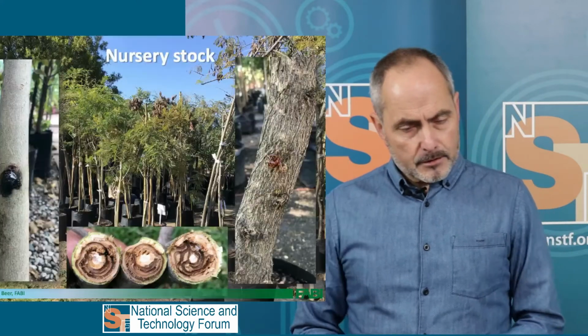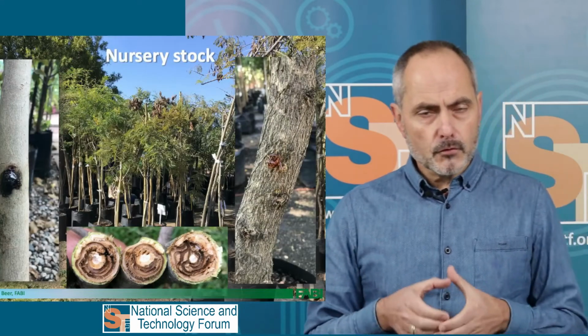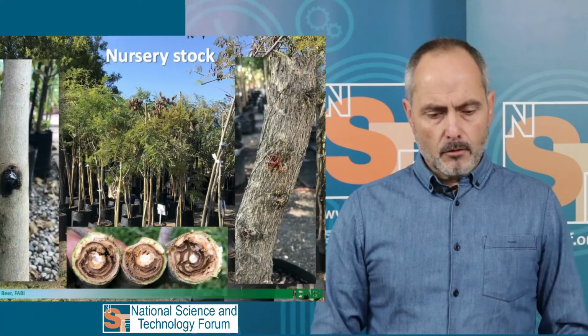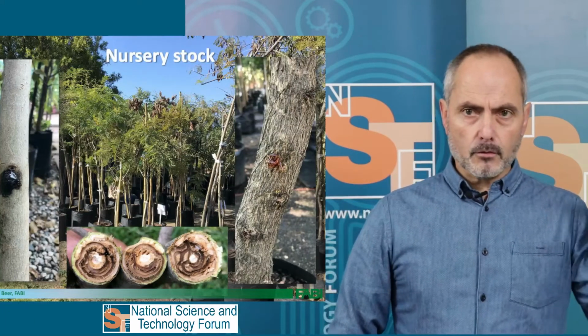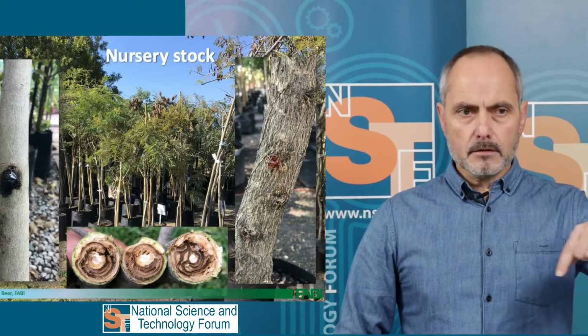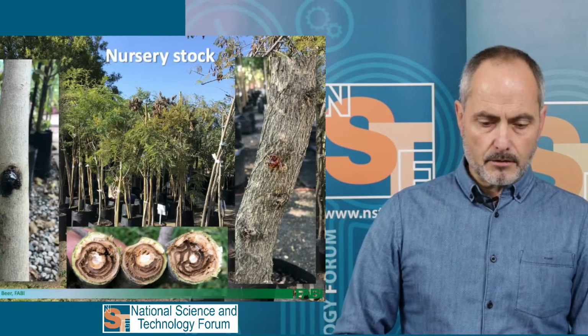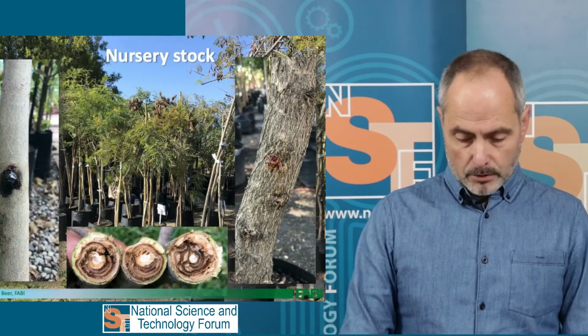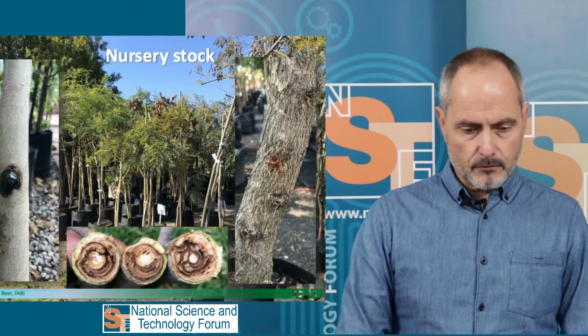The other problem is nursery stock, where trees in bags are being sold and moved across the country. Although we have found nursery stock with infestations, to date we haven't found any beetles reproducing in nursery stock in South Africa, but that has been found abroad and it needs to be monitored. We need to watch out for those.